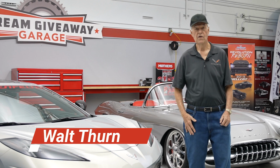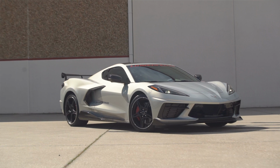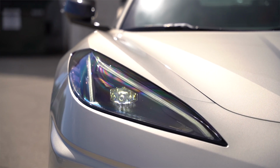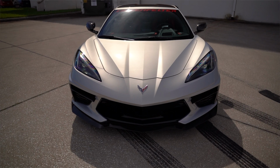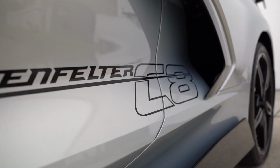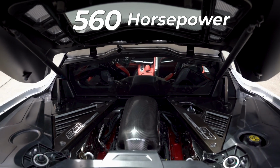This is a Dream Giveaway Garage. My name is Walt Thurn. I'm an automotive journalist and have spent a lot of time in my career with Corvettes, including this beautiful C8. I had an opportunity to see the reveal in 2019 in California, and also went to the reveal of the convertible at the Space Coast. This particular 2021 Corvette, the engine was upgraded from 495 horse to 560.